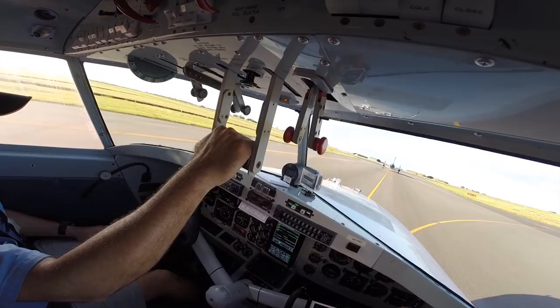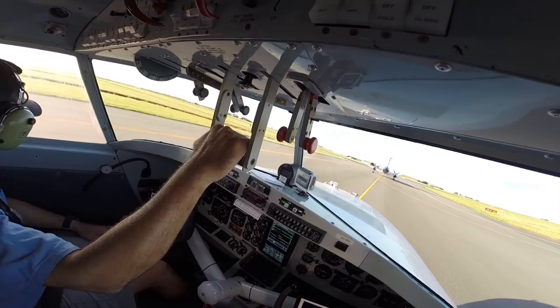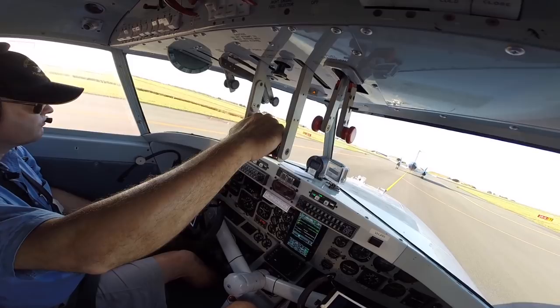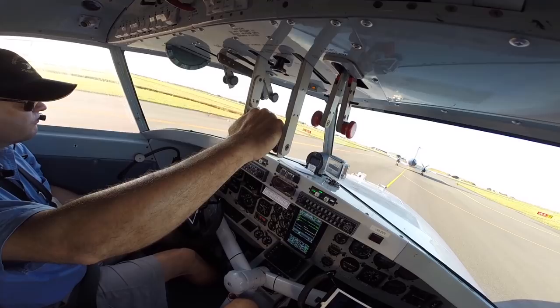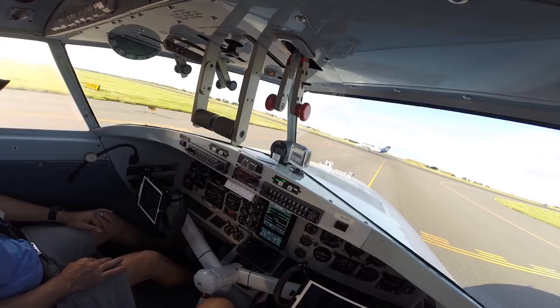Darwin Tower, Papa India is ready. Papa India, Darwin Tower, hold short runway 11. Hold short 11, Papa India. Line up runway 11 and wait, Prevent 214. Line up runway 11 and wait, Prevent 214. Alpha Zulu Whiskey. Prevent 214, airborne contact approach, runway 11, clear to take off. Airborne contact approach, runway 11, clear to take off, Prevent 214.